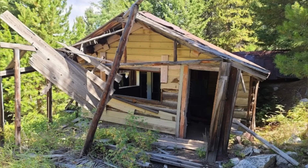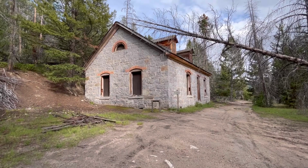As you make your way to the end of Main Street, you'll come across this quaint little yellow cottage. This is where May Werning, the last resident of Granite, lived until 1969, when she passed away at the age of 75. After her passing, Granite officially became a ghost town.